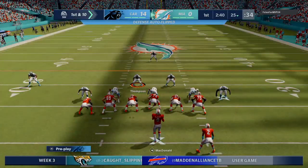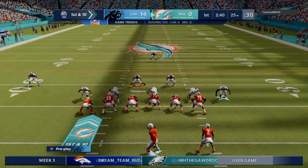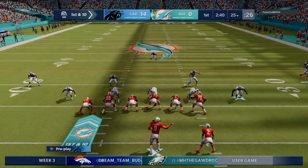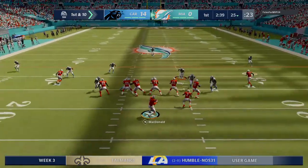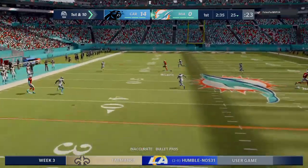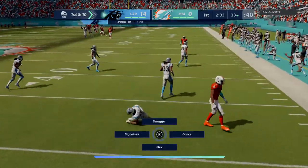The Dolphins at the line ready for their next drive. They're still in search of an initial first down as they come up 1st and 10. Trying to shake off the interception. He'll look to throw. Slings this deep from McLaurin, into double coverage, and it's intercepted.